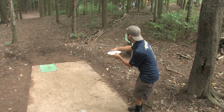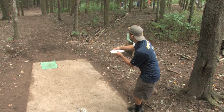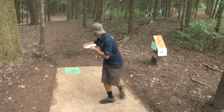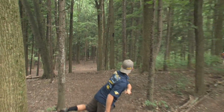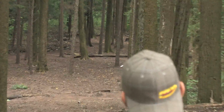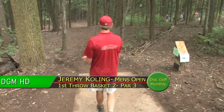A lot of guys will throw an understable shot so that it turns over toward the bottom and then falls back toward the hole. Not sure what disc he's playing. Well, he caught a tree and that kicked it to the right. Yep. He's in the center. Not bad position.